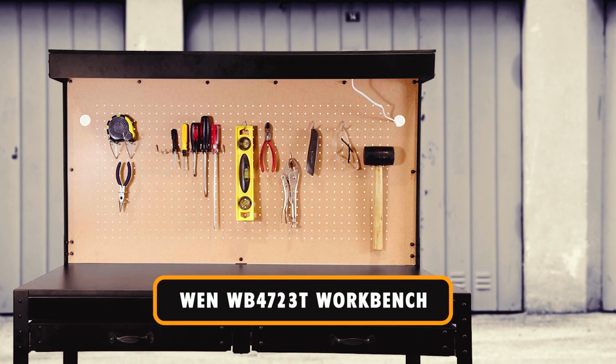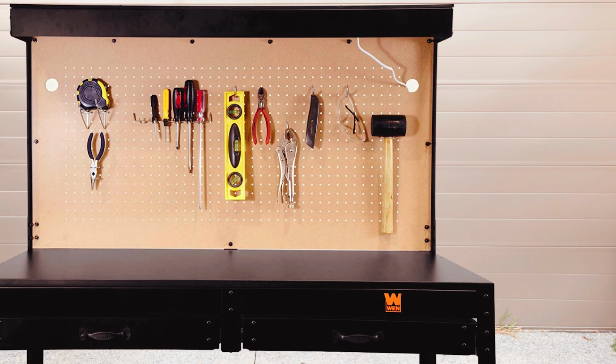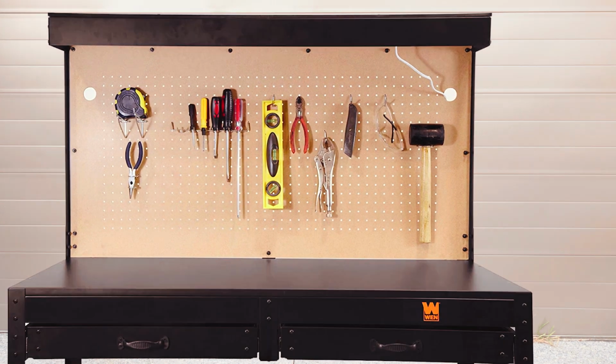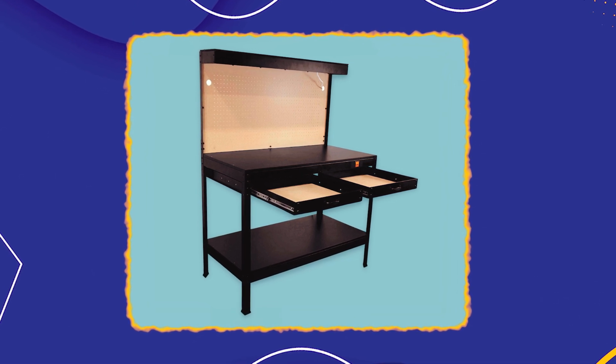WEN WB4723T Workbench. The WEN 48-inch workbench is a simple but versatile and useful workbench that can serve the needs of woodworkers, crafters, artists, mechanics, and even DIY enthusiasts. It is one of the best portable workbenches on the market as it also allows the user to stay organized while working on their project.